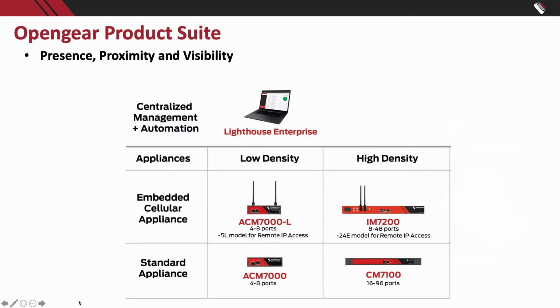So here's a quick matrix that kind of just explains our product offering. We'll start at the top here where we have our centralized management solution, Lighthouse. That's the software that is connecting all of your OpenGear nodes, and it's allowing your team to have visibility into your entire infrastructure. So below that, we have our console servers.